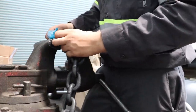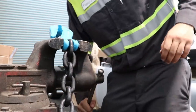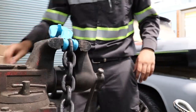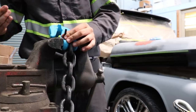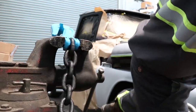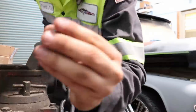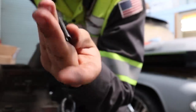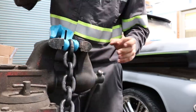Okay. Now what we can do is lock it down. Okay, now we can just take these pins that we have and drive them in. So let's get a hammer. All right, got a hammer. So we're just gonna take these pins here and drive them in. Forget the name of these, but they're basically friction holds them in.